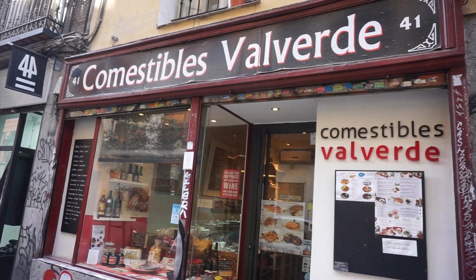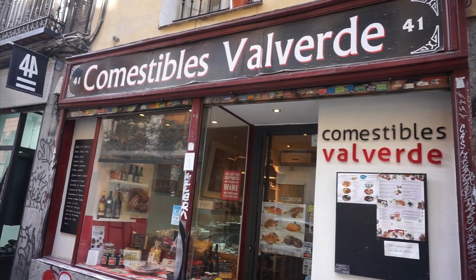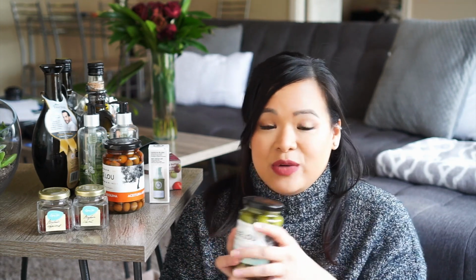The place that I got this from, which is in the Chueca neighborhood, the guy that was working there was really kind, and he bubble wrapped this for me and taped it up, so I was able to pack it securely in my check-in luggage without having any problems.